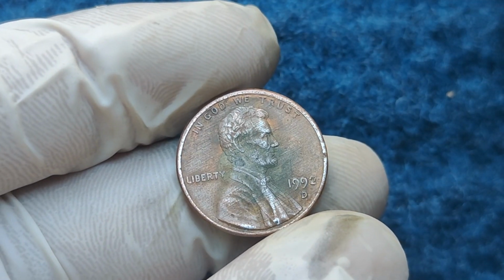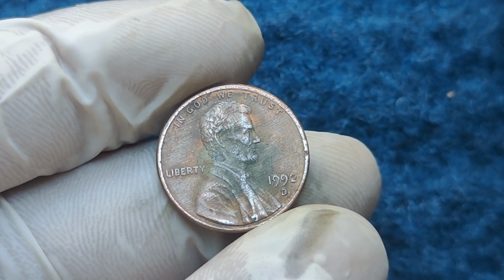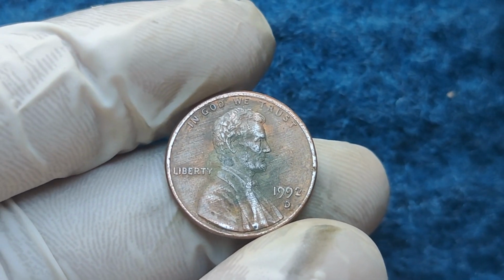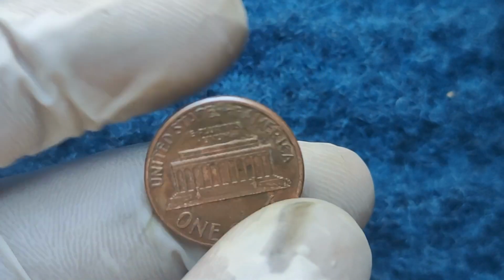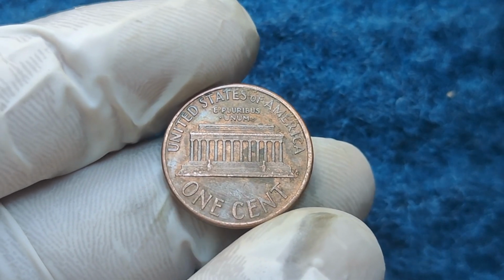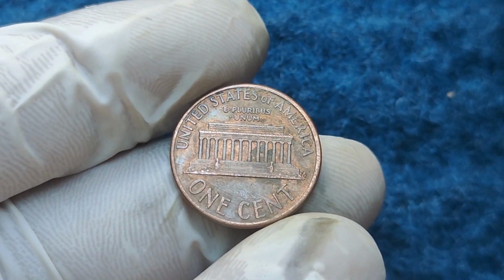Hey there, coin enthusiasts! So, picture this: you're digging through a box of old pennies, casually checking for something cool, when, bam, you spot a 1992 D Lincoln penny. At first glance, it seems like just another penny, right? But what if I told you that this little piece of copper could be worth a whopping $1.8 million? Yep, you heard me right, $1.8 million.